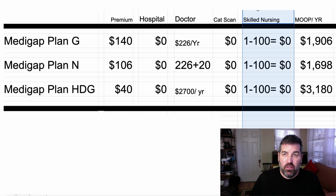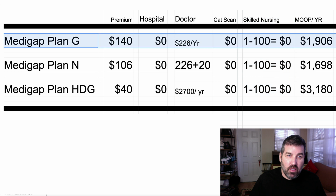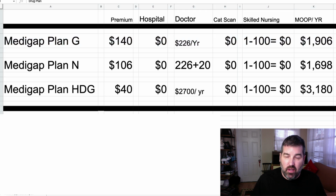And the only thing that this does not cover, as well as the other 2 plans, Plan N and Plan High Deductible G, is a drug plan and dental, vision, and hearing over here.